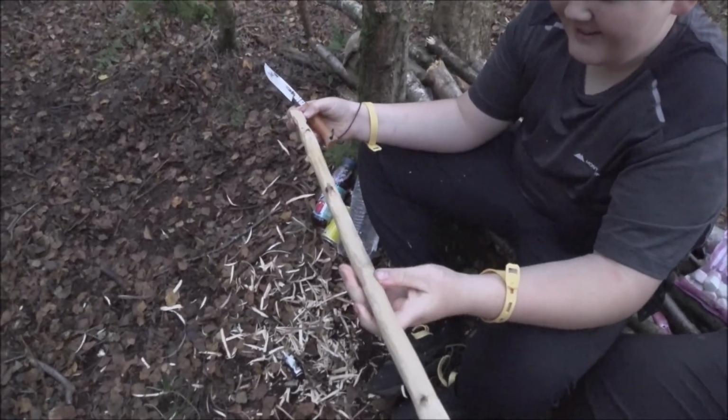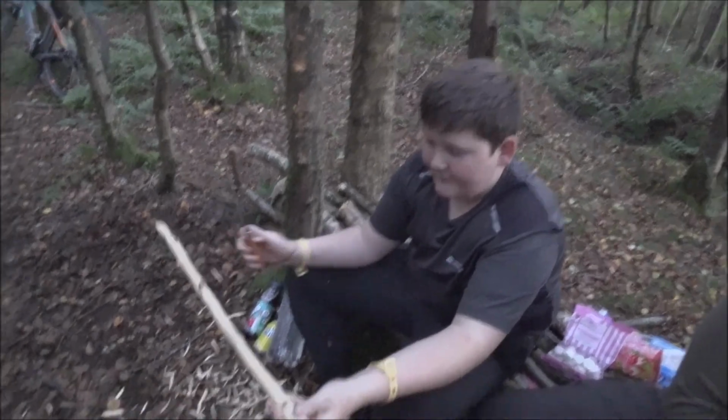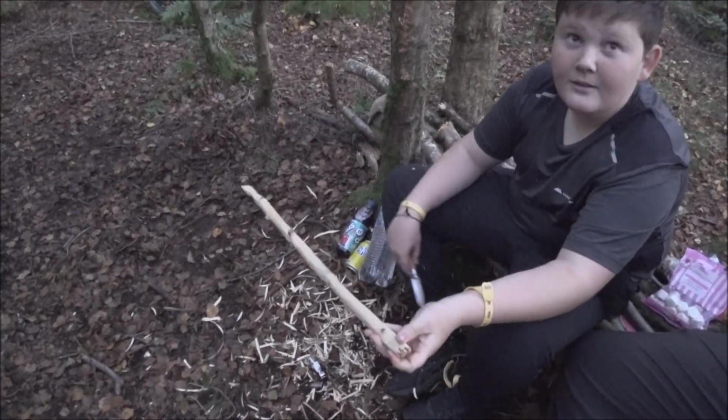So Sam, we've given up on the spoon idea. What are you making, mate? I'm just making something what I can keep and remember, and just carve Delamere 2020 in it. Yeah, why not?